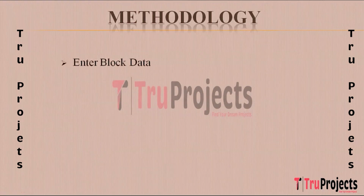The first module is Enter Block Data. In this module, users input the data they want to store in a block. This could be any piece of information or data relevant to their industrial application. The second module is Share Blocks. After entering the block data, this module facilitates the process of splitting the data into shares using Shamir's secret sharing. These shares are then distributed between multiple nodes in the blockchain network for enhanced data security.